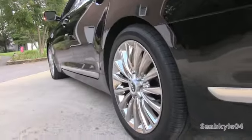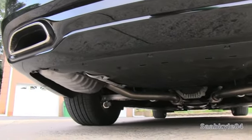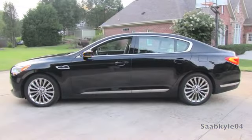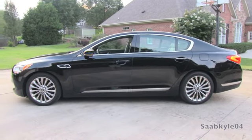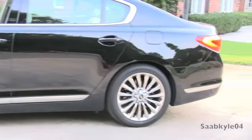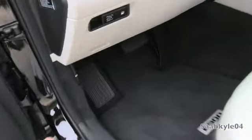The suspension consists of an independent multi-link setup front and rear with coil springs and anti-roll bars. The air suspension found on the Hyundai Equus isn't offered on the Kia. Overall length is 200.6 inches with a width of 74.8 inches and a height of 58.7 inches running on a 119.9 inch wheelbase. Total curb weight manufacturer claimed around 4,555 pounds. So we'll go ahead and pop the hood.